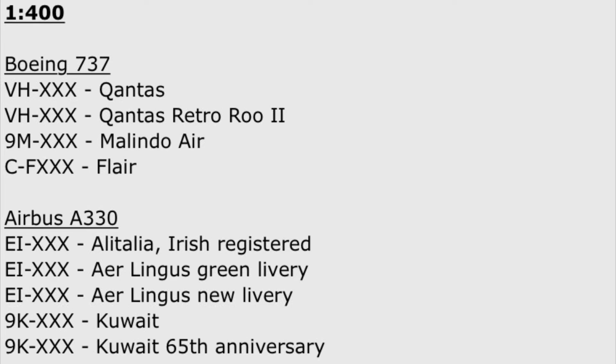Niner Mike, I went with the Malindo Air. They operate Dash 900s, and since they do have a 900 mold, this is definitely a possibility, so I think Malindo Air is what they're going to do for this one.